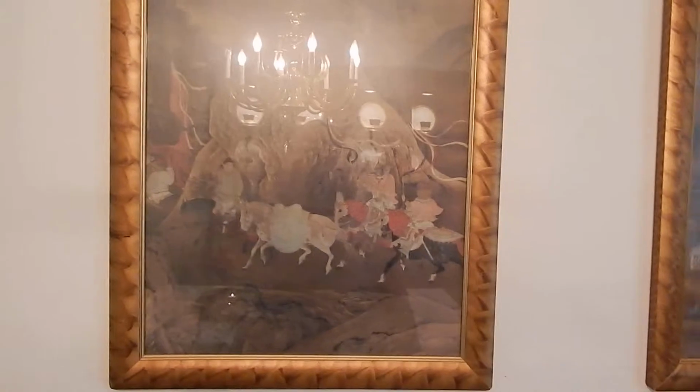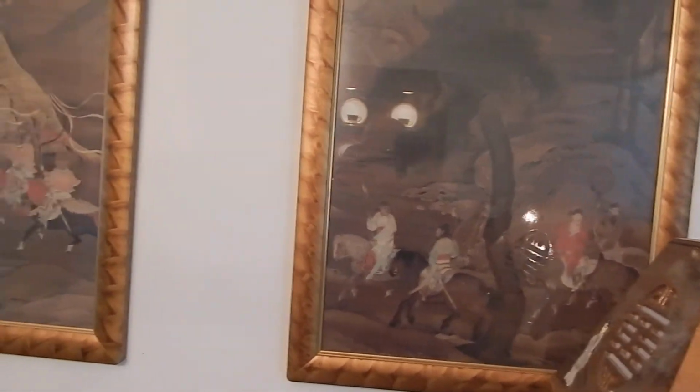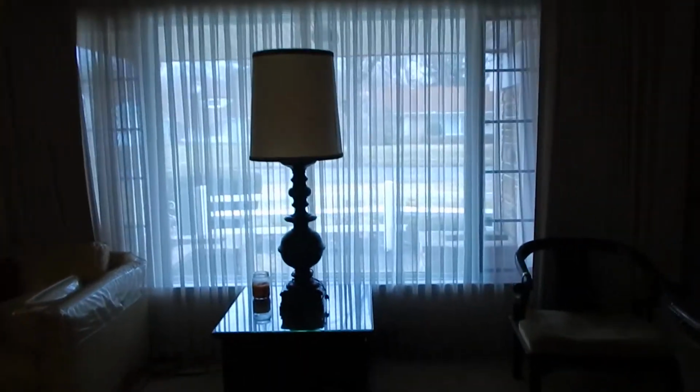And I forgot to talk about these two. Probably can't see them. Asian paintings. They are from Bombay as well. Bombay used to have some really, really nice, unusual paintings, guys, and I took full advantage of it. These I had in my apartment as well. So a lot of things that I had in my apartment came to the house with me.